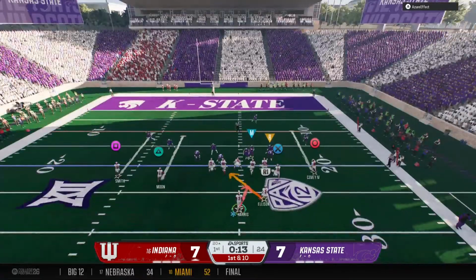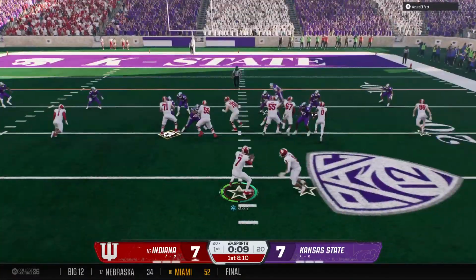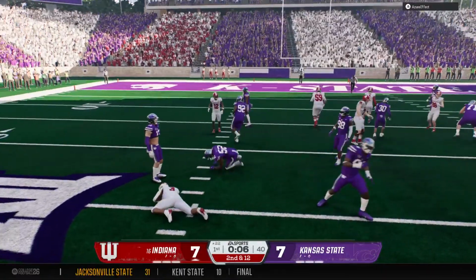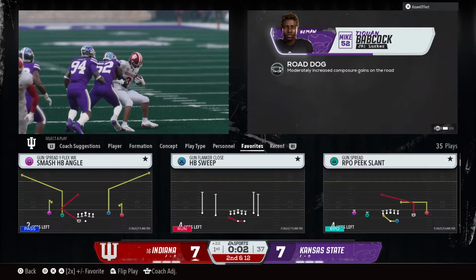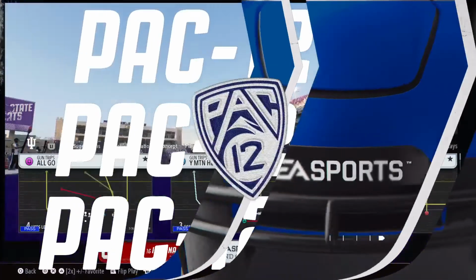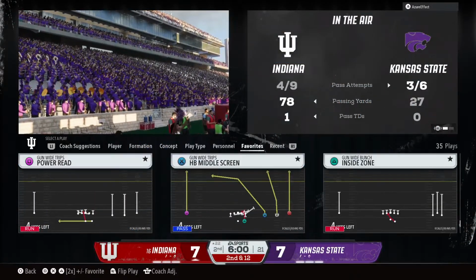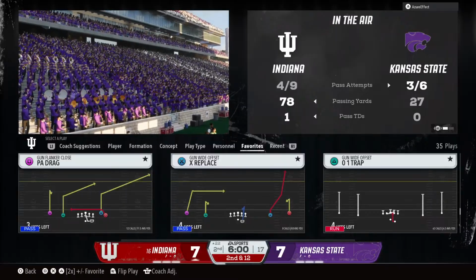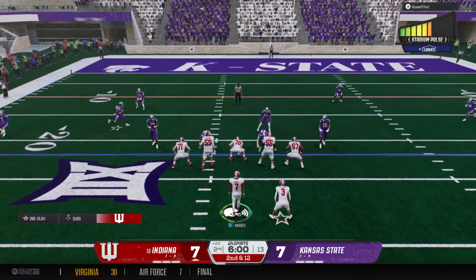Time winding down in the quarter as they come to the line. Rides the back and leaves it on the option. And they make the stop, and that will likely bring us to the end of the first quarter. We've played one, and we are right back where we started, all tied up after the first period as we take a look at the stats. First play of the period will be a second down.